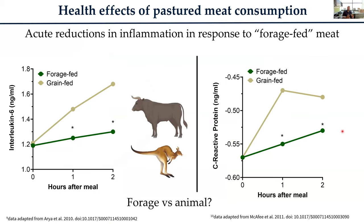But if we look at pastured meat consumption, there's not a whole lot of research out on this at the moment. We just completed a randomized controlled trial, and I'll know the fatty acid data in about a month from now.